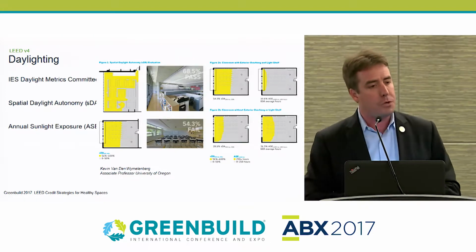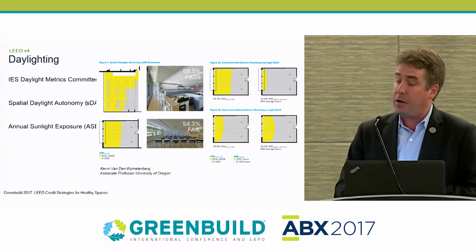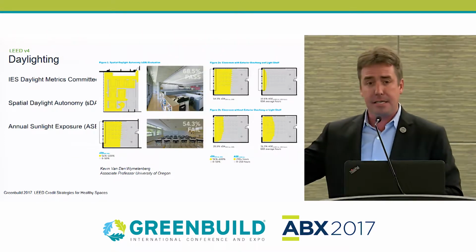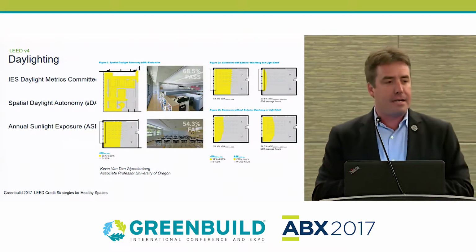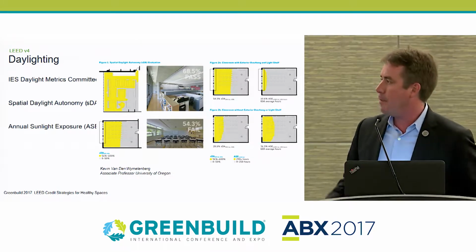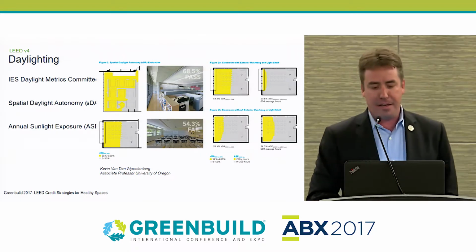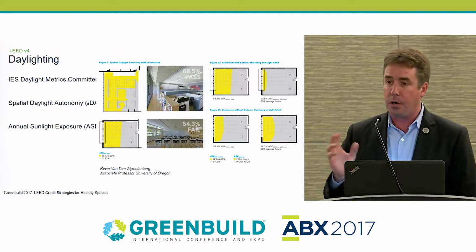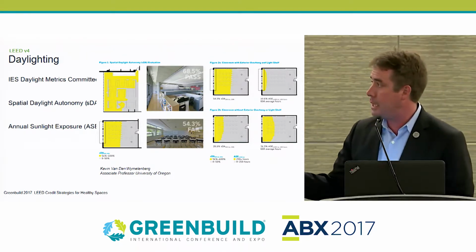And then the other one is annual sunlight exposure, ASE, which is really a metric of glare and of direct daylight. So a well-daylit space should have high SDA, meaning there's a lot of abundant daylight, but reasonable or low ASE, so there's not too much direct harsh daylight. And these are some diagrams, and Kevin, and I'm not going to be able to pronounce his last name correctly, Kevin van Wijnlingberg, who's a professor at the University of Oregon, has been really instrumental in leading this committee and bringing that research to LEED.